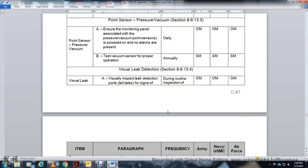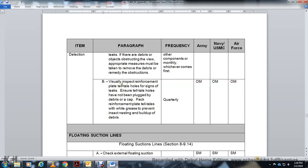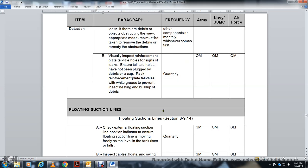And also your visual leak detection system. Visually inspect the reinforcement plate telltale holes for signs of leaks, and ensure the telltale holes have not been plugged with debris. Cap the bigger cover, the reinforcement plate with the telltale, white grease to prevent insects nesting and the building up of debris. And the frequency is quarterly.